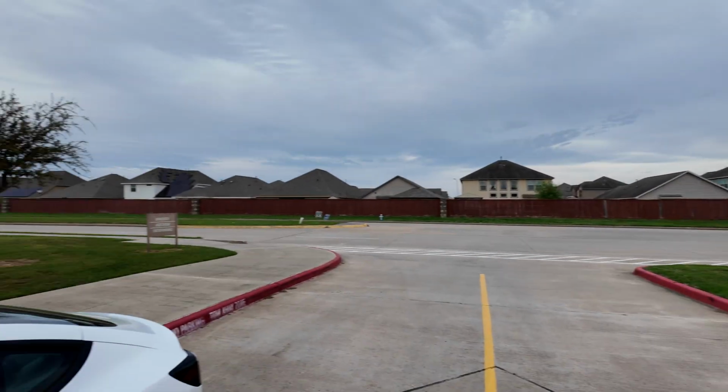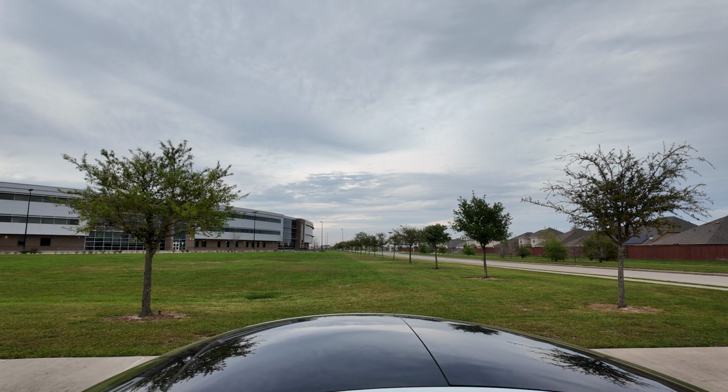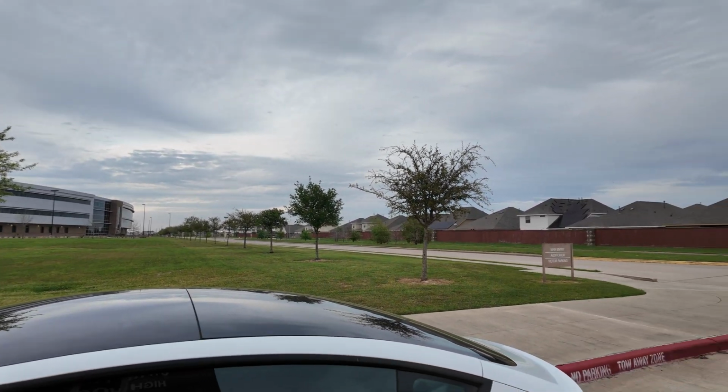And then over on that section is where they're actually building more homes way down there. And so they'll be finishing out that section. It'll probably be about a whole nother year before they're finished building everything out there.